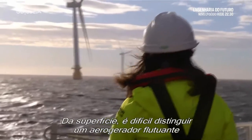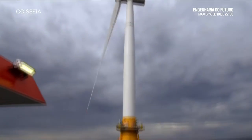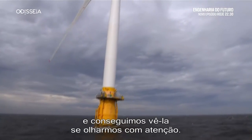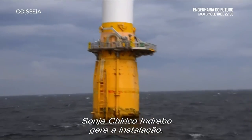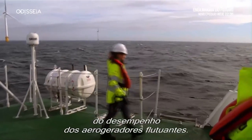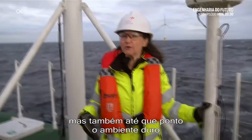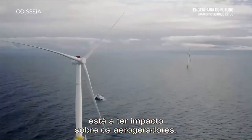From the surface, it's hard to tell a floating turbine from a conventional one. The only difference is that they do have a slight vertical tilt, and you can spot that if you look hard. Sonia Kiriko-Indrebo manages the array. It's her job to monitor the performance of the floating turbines. We're testing for how well they perform with production, but also how the harsh environment is impacting the turbines.